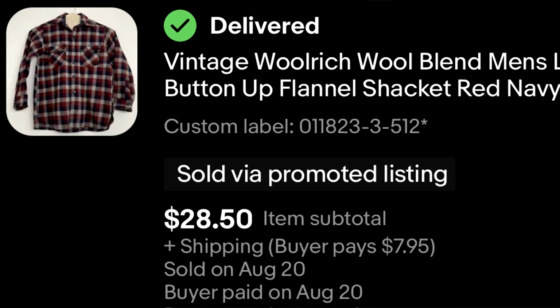This is a Woolrich piece. I paid $5.25 for this at a thrift store. These vintage Woolrich flannels can do very well. I get really excited whenever I find these, and also the vintage Pendleton wool flannels, because both of them sell very well for me and normally pretty quickly. This sold for $28.50 and the buyer paid for shipping.